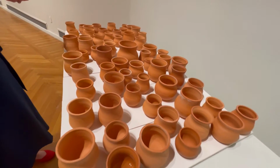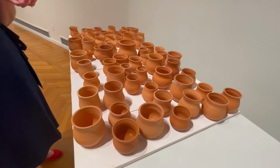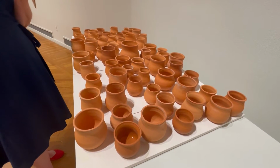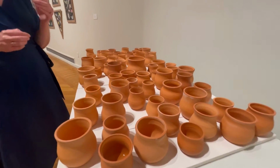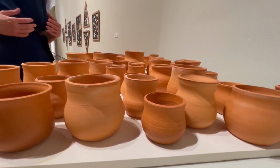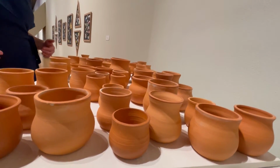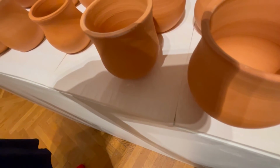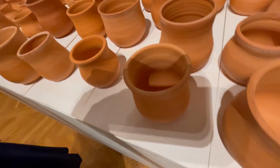So these are all ceramic beakers or pots that Emma has created. Back in the Bronze Age, these pots were noted for the very simple geometric decorations that were on them. So a series of dots and lines. And what Emma has done is she's created a platform with some of these decorations on them.